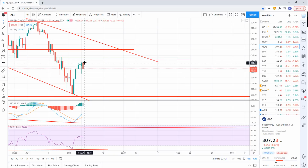So I am short again, triple Qs. Now how could this go against me? Well, we could turn around, run up, hit 311, then reverse. As a swing trader, I'm fine with that. I can ride a couple percentage points against my position. But I don't know, it's such an obvious level. I think the sellers step in early, and so far today it looks like that's what they're doing.